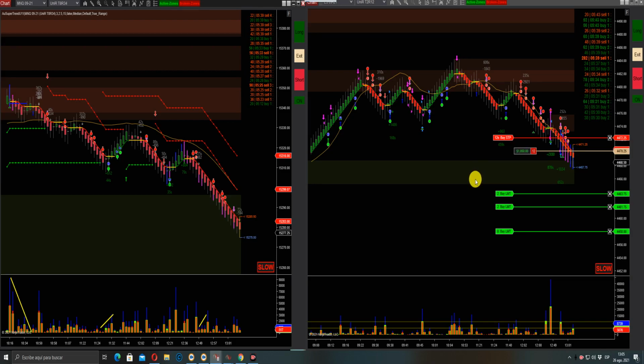I will try to exit early as I don't like to. We see an imbalance in the Nasdaq here. These guys are still pushing lower. Nasdaq is gonna hit 15,000. That number is very critical.